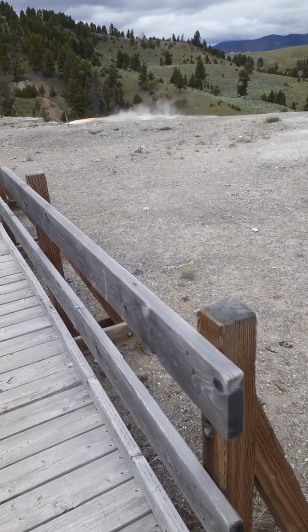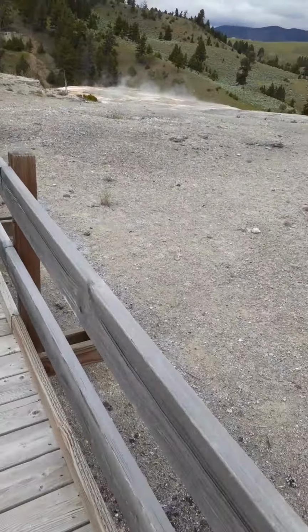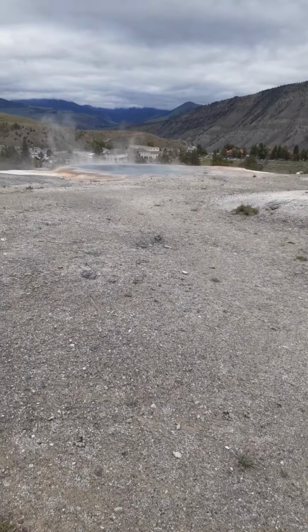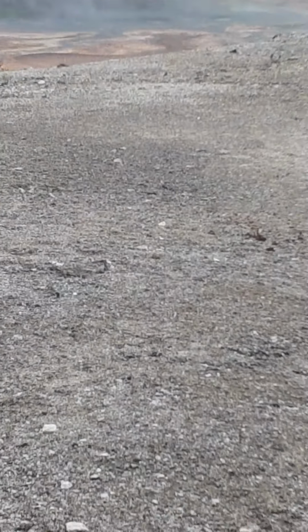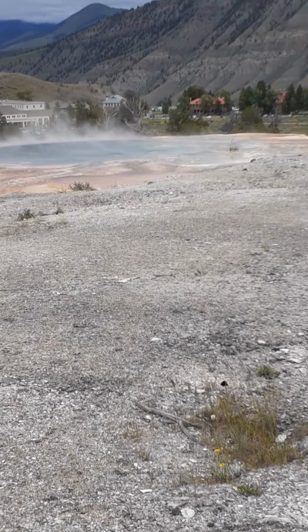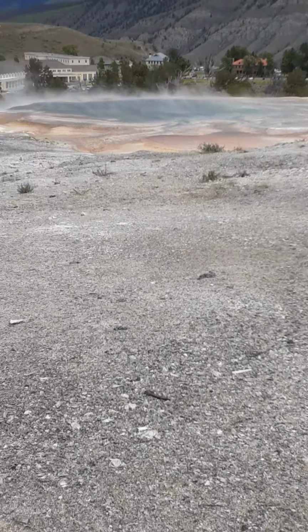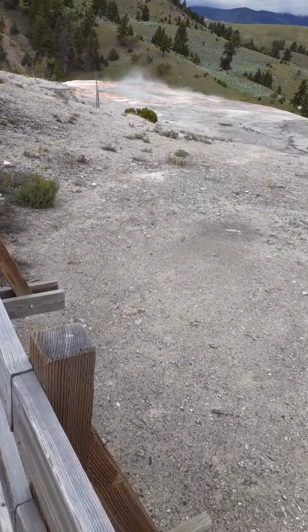Oh, there's two. Whoa. Two hot springs. Well, I can see the water rushing down on that one. There's a better view of it. One right there. It looks like you could swim. I want to swim. And it is still cold. How cold are you? No, we're closer.